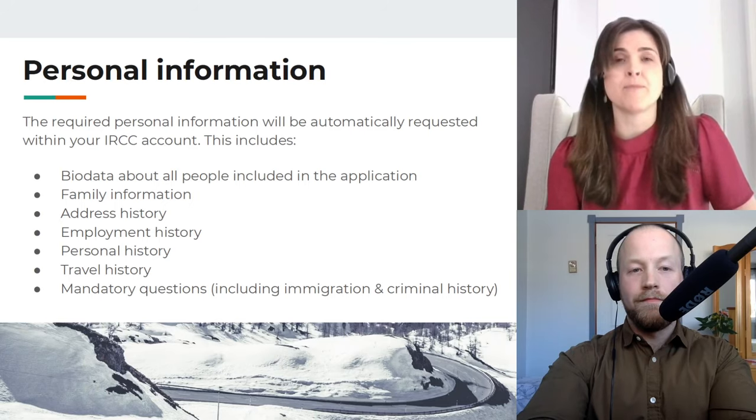The first one is certified translation of documents into English or French. Deanne, what documents need to be translated? Everything. If it's not in English or French, then it needs to be translated. Great. So for some countries, it could be a lot of pages, but unfortunately, that's how it is. Some countries' documents might have two languages, so it's got English and another language. As long as the English is on there, that's fine. But if there's nothing on there in English or French, then it needs to be translated. And that's one of the things that they're super stingy about, where if you don't do it, your application is going to get refused.